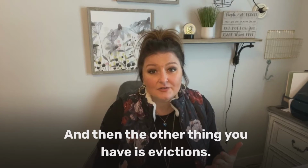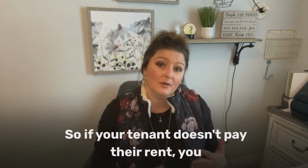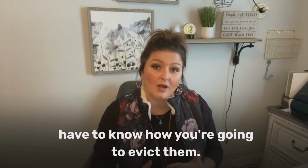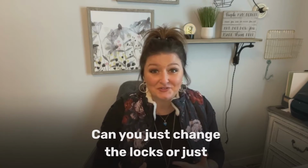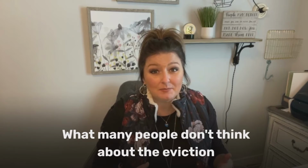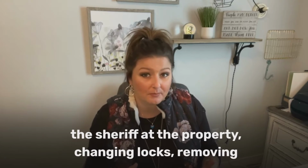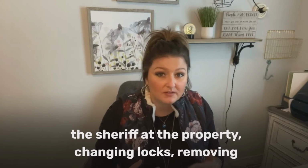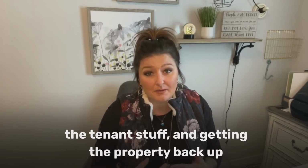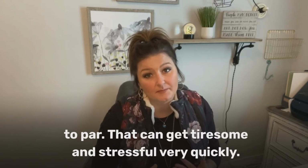And then the other thing you have is evictions. So if your tenant doesn't pay their rent, you have to know how you're going to evict them. Can you just change the locks or just go over there and remove the front door? What many people don't think about with the eviction either is the aftermath. You're dealing with meeting the sheriff at the property, changing locks, removing the tenant's stuff, and getting the property back up to par. That can get tiresome and stressful very quickly.